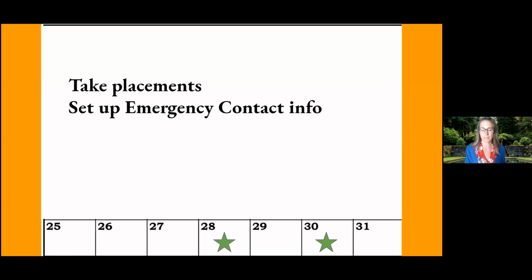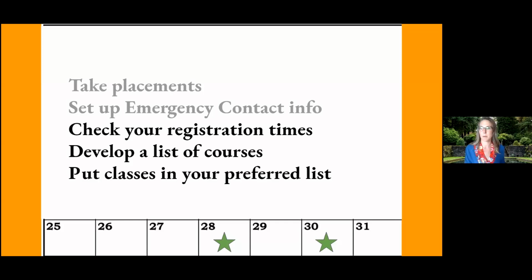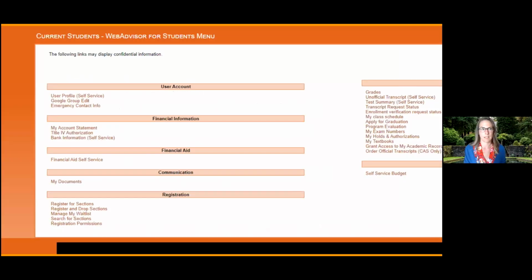Okay. What we're going to talk about in this session is 3 preparation steps: checking your registration times, developing a list of classes for fall, and then putting those classes in your preferred list, which you can think of like a shopping cart in WebAdvisor, and that's going to make things easier next week. It's important to check your registration times because the start times on the 28th and 30th are staggered and they're different for different people. So you have to go into WebAdvisor and look what your particular time is.